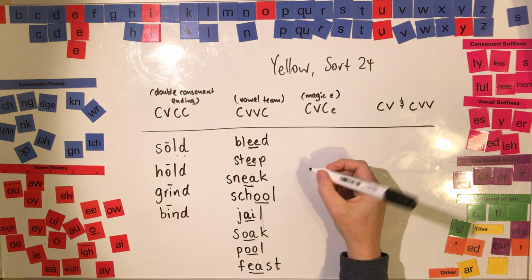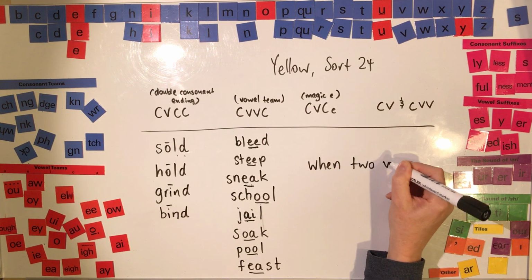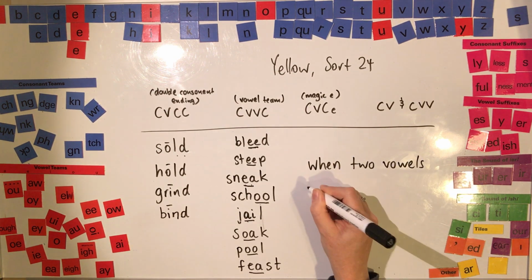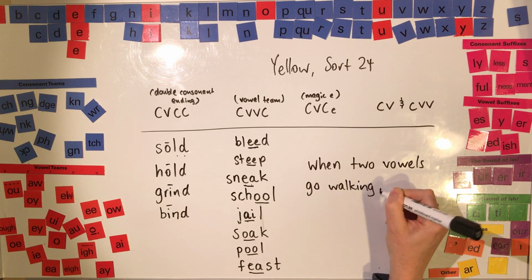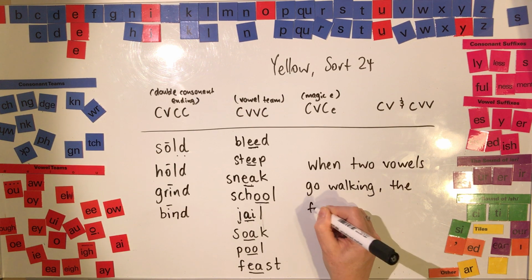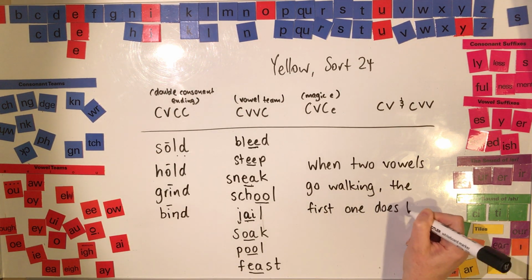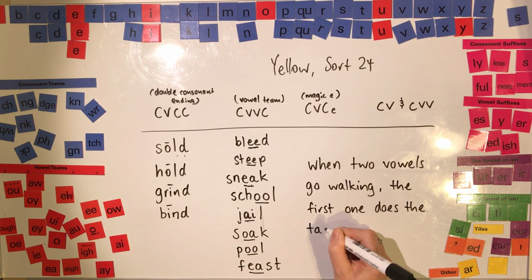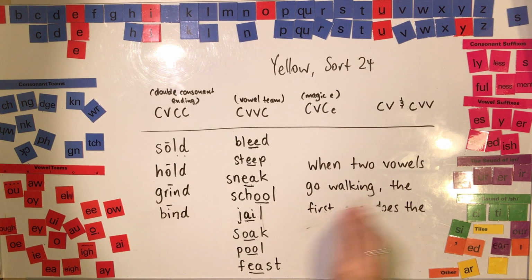When 2 vowels go walking, the first one does the talking. Okay, so if you want to pause the video and write that down, back up in your notes section, you can.